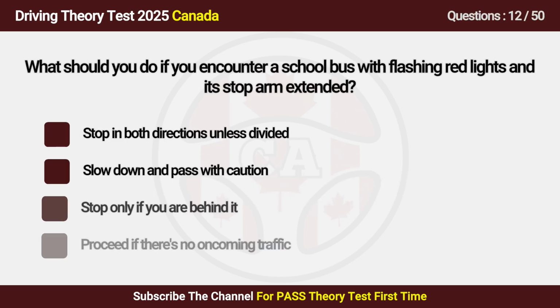Question 12. What should you do if you encounter a school bus with flashing red lights and its stop arm extended? A. Stop in both directions unless divided. B. Slow down and pass with caution. C. Stop only if you are behind it. D. Proceed if there's no oncoming traffic.